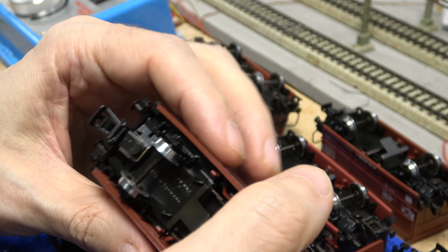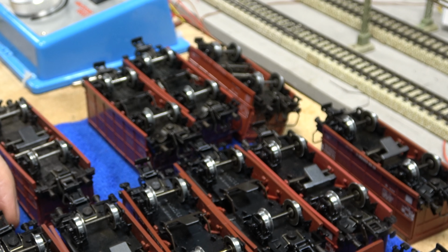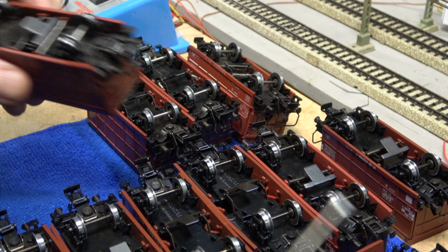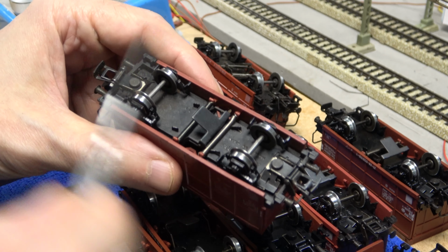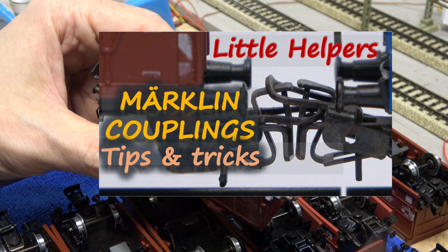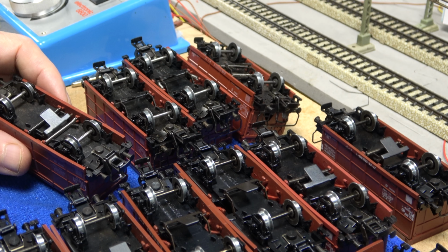So that would have taken care of the wheels and the sides of the couplings, so that leaves us now with the most annoying part, which are the couplings themselves. They all look like they need some form of attention. If you have seen my little helper video about couplings, little link at the top as usual, you know it is time to get our friend the coupling gauge out.